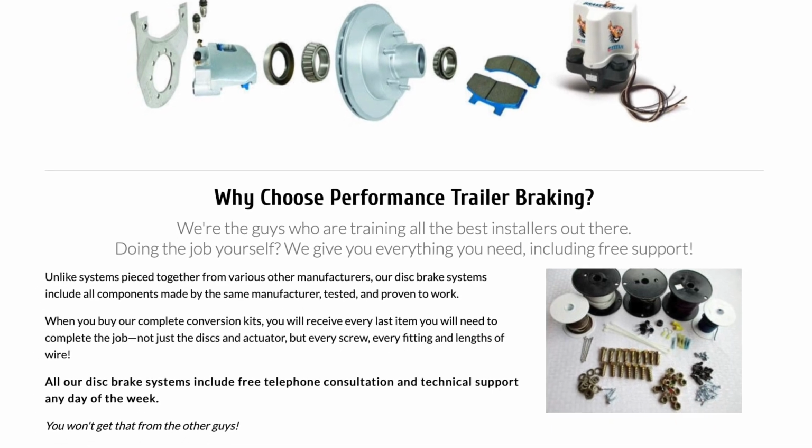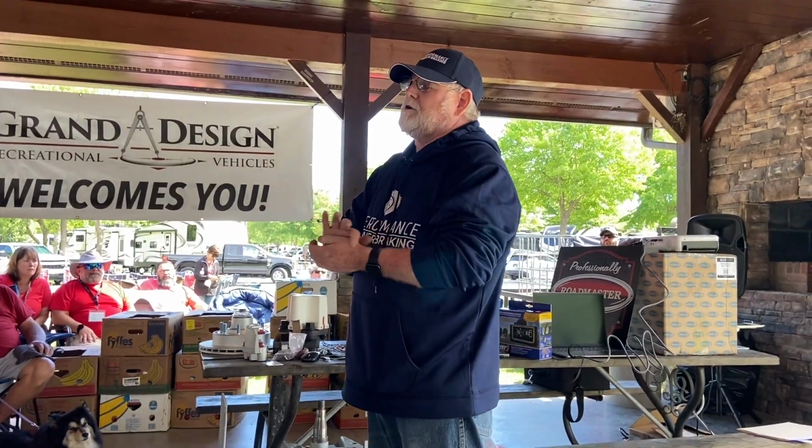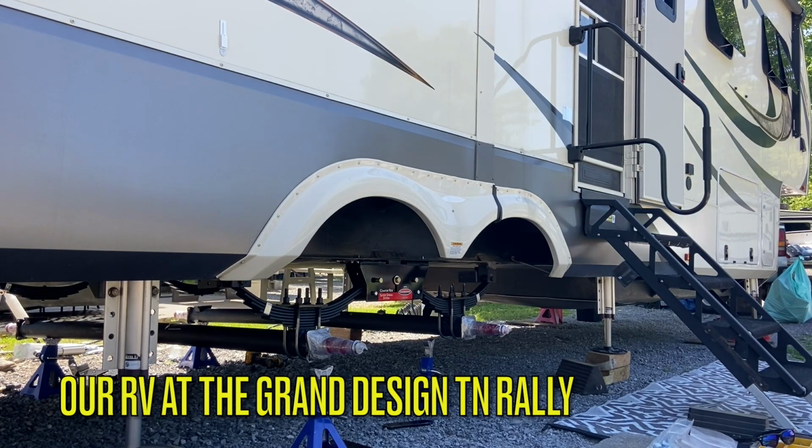And let's go ahead and talk about Performance Trailer Braking, who they are, and a little bit more on how they work. Now, if you've ever been to an RV rally or a big RV show, you've probably seen or heard of Performance Trailer Braking. They travel all around the country and go to these rallies. And that's actually a great opportunity to get any of this work done if that's the route you want to go.